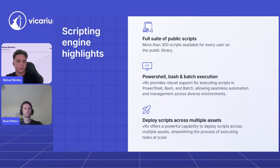And finally, one of the main things, not only in scripting but across all VRX, is the ability to deploy a patch, deploy reports, deploy different activities. And it is no less so on the script side. We have the ability to deploy across multiple assets or groups of assets, and it will automatically detect if the system is Windows, then execute the PowerShell version of the script. If it's a Linux or a Mac system, then execute the Bash version, the corresponding language. So yeah, that's one of the best parts.